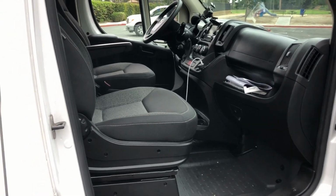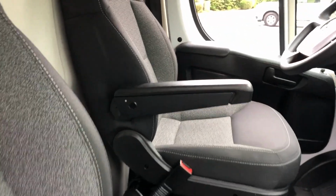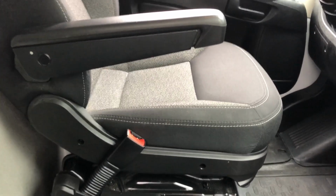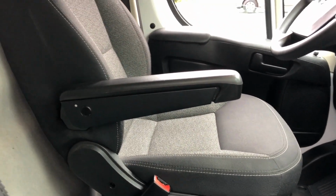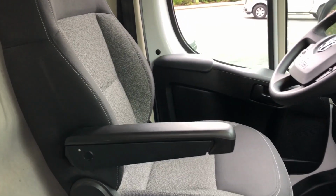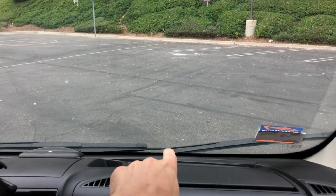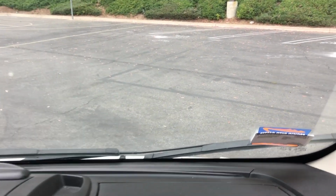Quick cab tour. These are just the base level seats, not the better seat that has multiple adjustment points and lumbar control. So I got to figure that out. At a minimum, I'm going to get one of those little lumbar pillows for my lower back. And the seats are on the high side. There's this headliner, and I'm already reaching for my hat on the dash. I bumped my head on the headliner.